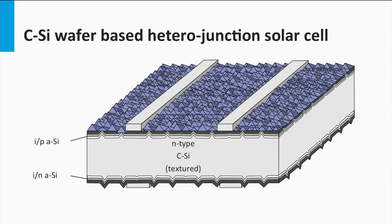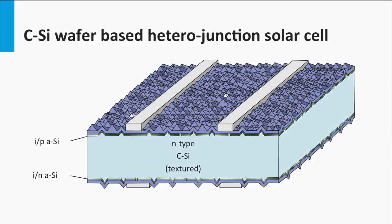Therefore, ITO is used. An advantage of the HIT cell concept is that it allows to introduce the same contact scheme at the n-type backside. It means that this solar cell can be used in a bifacial configuration. It can collect light from the front and scattered and diffuse light falling on the backside of the solar cell.